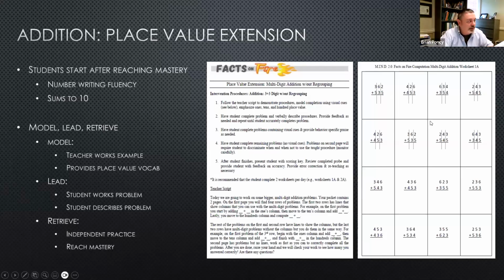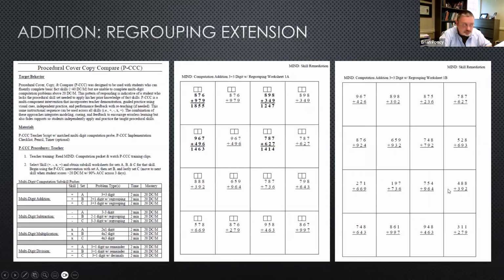Okay, and again, this is a model, lead, retrieve. The teacher works an example and provides the think aloud, which is vocabulary instruction, right? Then lead, the student leads the problem. They work the problem, they describe the problem, and once they can evidence that, then they retrieve. When they're retrieving, they're just independently engaging in the skill, which is where we want to see them be.